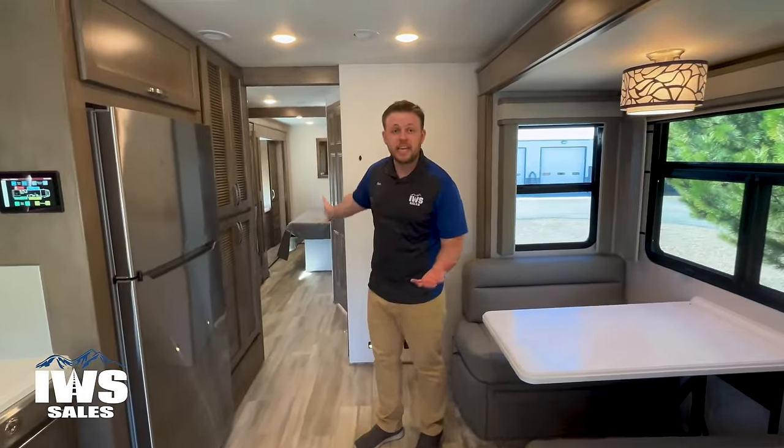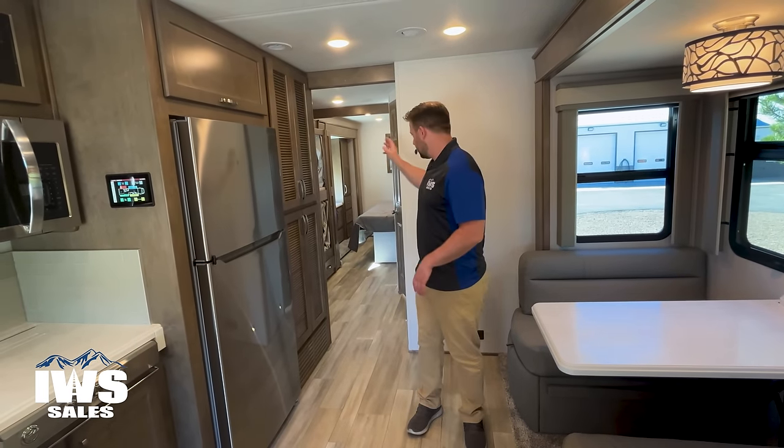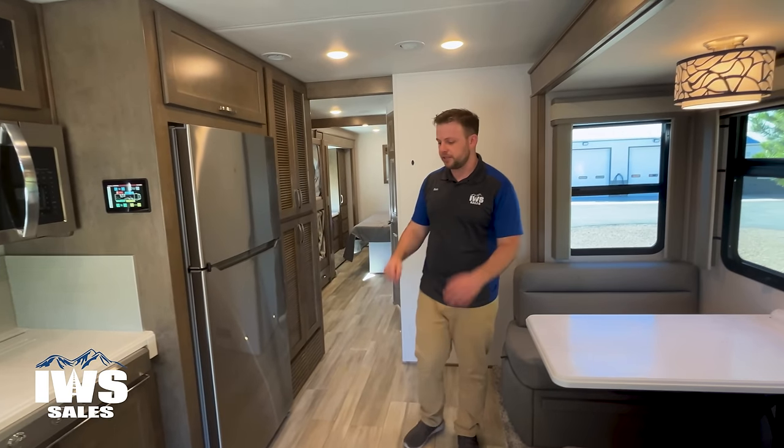And then you have, of course, the king bed in the back. So you've got one, two, three, four, five, six, seven, or eight people you can sleep in this coach. And that's how we designed this thing.